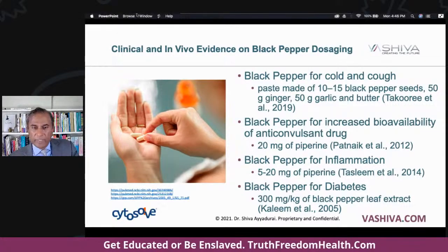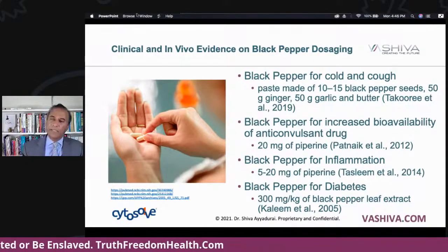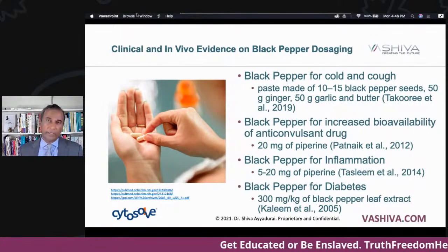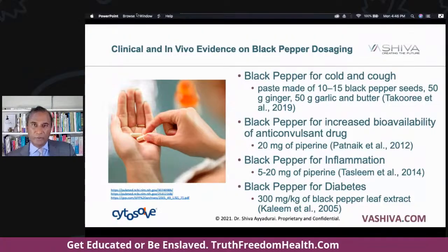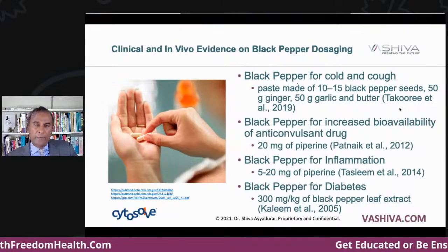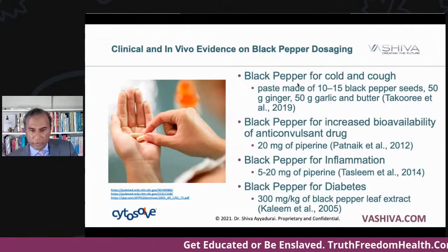Pepper increases the bioavailability of anticonvulsant drugs. What that means is if you add pepper to other drugs you're taking, it actually increases their bioavailability. So you have to know that if you're eating a lot of pepper and you're taking other drugs, it can enhance that drug's effect. In this case, Patnaik said about 20 milligrams of piperine have been known to increase the bioavailability of anticonvulsant drugs.